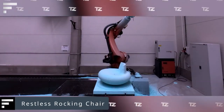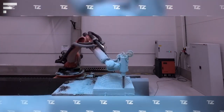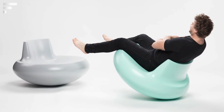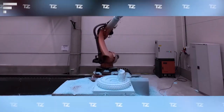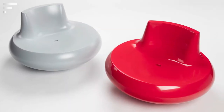Restless Rocking Chair. This piece of furniture is based on the same principle as a roly-poly toy. The center of gravity is in the heavy ball-shaped base, so that the chair constantly strives to reach a state of stable balance. This makes it a rocking chair that you can swing in without the slightest fear of falling off. Unlike traditional rocking chairs, the Restless Rocking Chair allows you to swing in any direction.